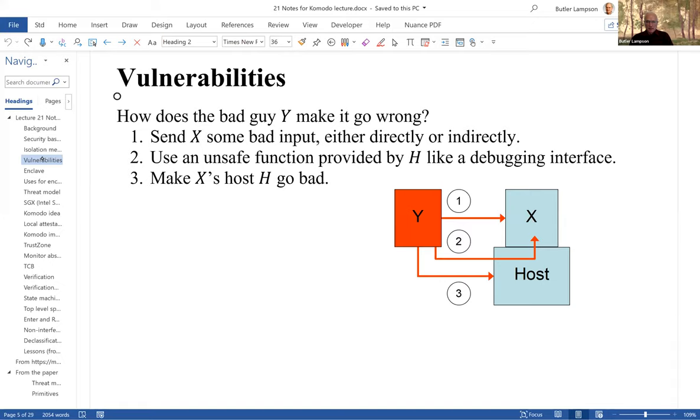And that's the typical way in which things like buffer overflow bugs do their damage. You send in some input that causes the X code to do something to you that its owner didn't plan on because of a bug. A second possibility is that the host provides some unsafe way of affecting the behavior of X, for example, a debugging interface, and Y gets access to that, even though presumably it shouldn't have. And a third possibility is that Y may succeed in corrupting the host itself. So if you corrupt the operating system or the virtual machine monitor, then clearly you can corrupt any of the execution environments that sit on top of it.